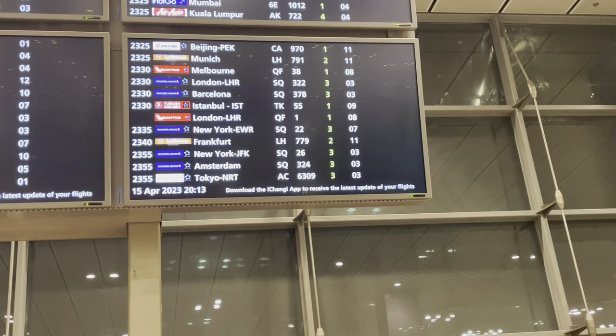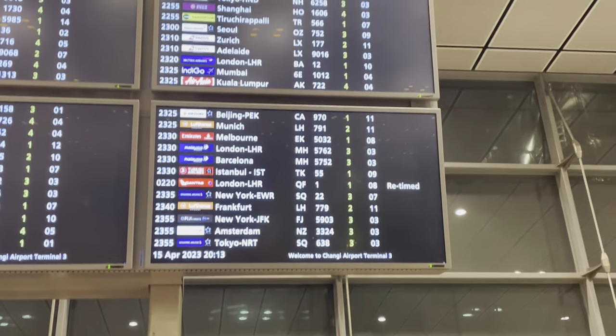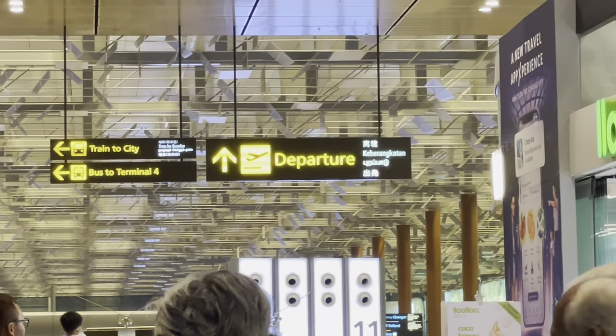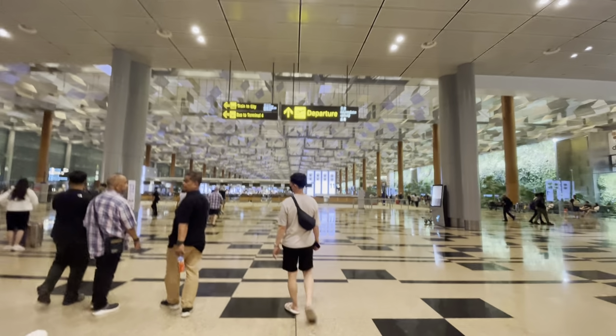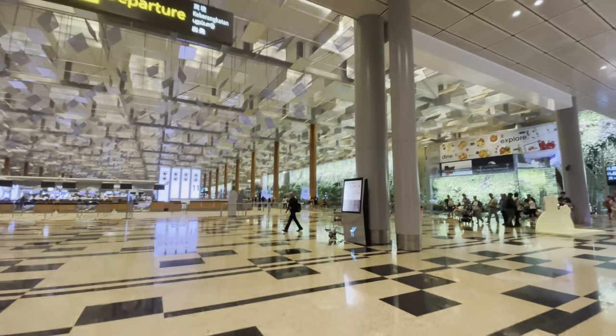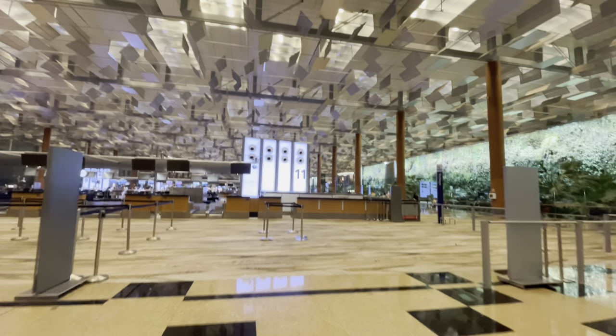I'm still here just over 4 hours before departure, so my flight's not even on the board yet. Now here at the departure hall, there's a lot of check-in desks, and it's a stunning terminal here, Terminal 3. Let's go and find check-in. By the way, if my walking camera stabilization or whatever isn't quite as good, I slightly injured my foot, you could probably say more than slightly, when I was at the hotel yesterday, so not quite walking as usual.